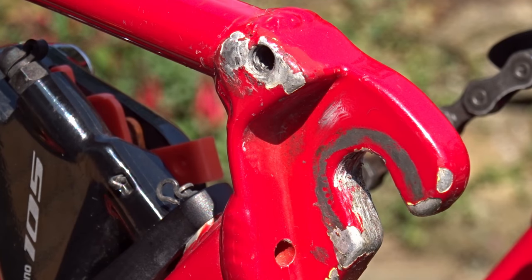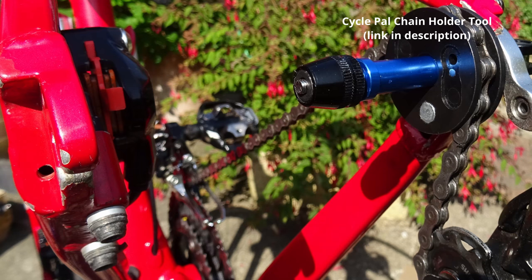Now, I said there was something I don't like about the bike, and that's the paintwork. The paint on this bike, I went for the standard red, and it chips awfully. So, for example, as soon as I put the rear pannier rack on, the paint just chipped off. It almost flakes away. So that's not good.